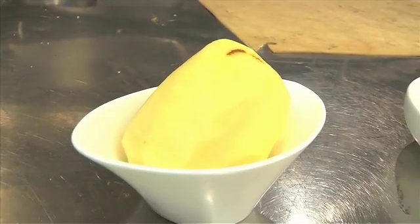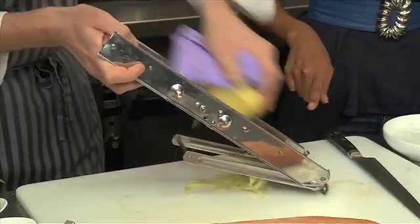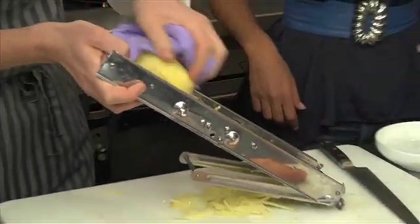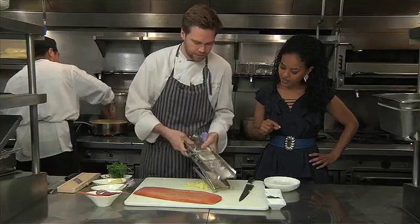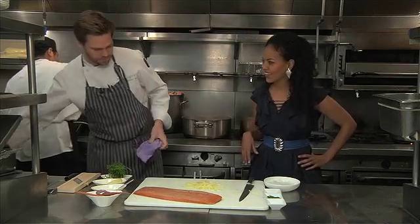All right. I'm using a Yukon Gold. The larger the better, I guess. I'm protecting my hand a little bit. I'm using a mandolin to shred it down. Yeah, this is like a heavy duty. Yeah, it's a heavy duty, but it doesn't have to be, and you can even do this by hand. I think this is all we need to make one pancake here. Okay. Yeah, I think that's enough for me.